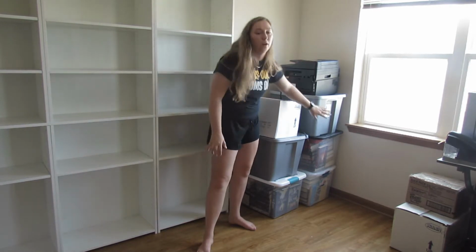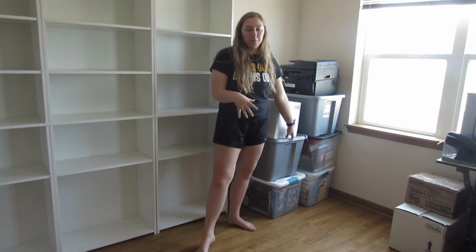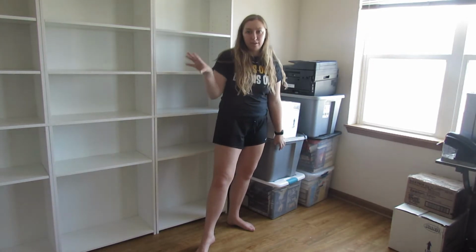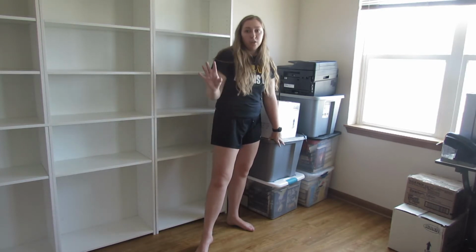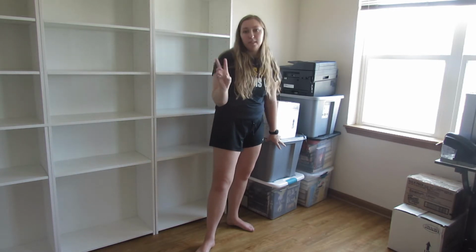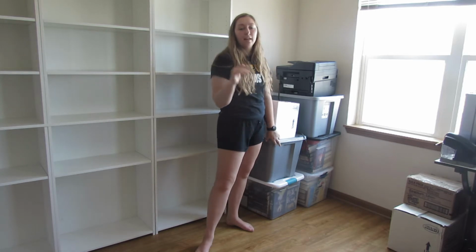These are currently all of my books, not this. This is obviously my printer, but all of these totes are my books. I took them off the bookshelves, organized, so this should go by pretty fast. I have five full totes of books. I have a total of 220 books, I took count. I'm currently missing two because my sister has them to read them, obviously. But yeah, these are all my books.